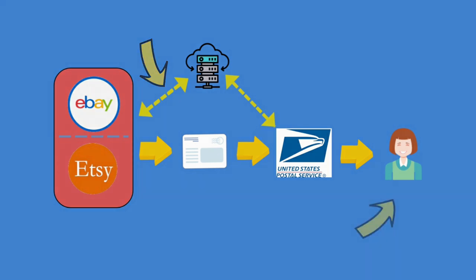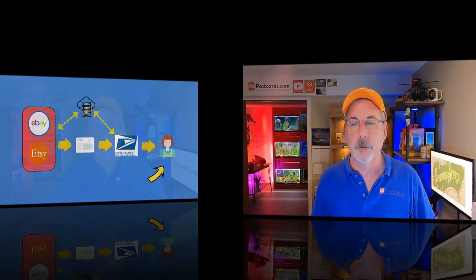If everything is successful with the delivery, then you've got a happy customer at the end here. Even when the scans are not happening, most of the time the customer gets the card and they're happy. Okay, so that's how it works, real high level. It's probably more complex than what I'm putting there, but you get the gist of it. It goes to the post office, the data goes to eBay, eBay puts it in there where we can see it, and it's all updated.